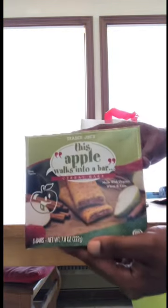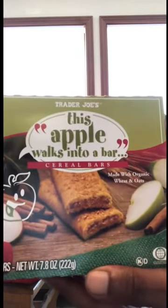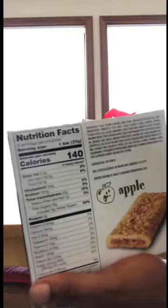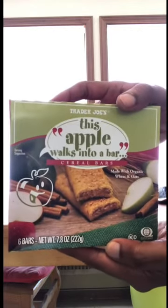Some apple cinnamon cereal bars. I think these were $1.99. There's 6 per package, so that's a good deal. It's a nice little snack before the gym, or in the morning, or even at night, like before I go to sleep. Quick little snack.